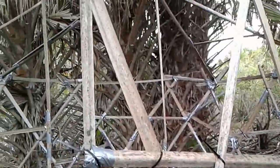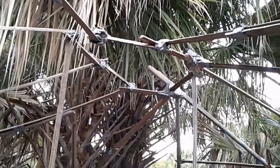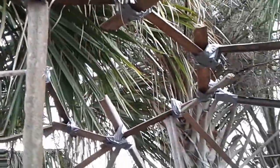It did withstand the heavy windstorm yesterday. There was really strong wind, and it did make it. It survived, even though the roof was inverted. But now the roof is back out again, and of course my hexagon is no longer a hexagon, but oh well.